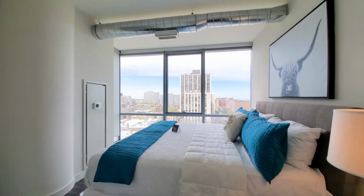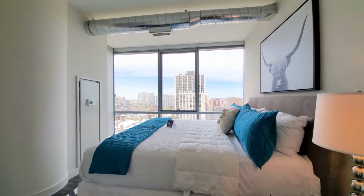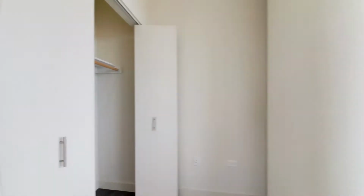Floor-to-ceiling windows. You have a flange window facing out to the west, where you'll have a sunset view. This bedroom is modeled with a king-size bed. And, of course, there's a closet.